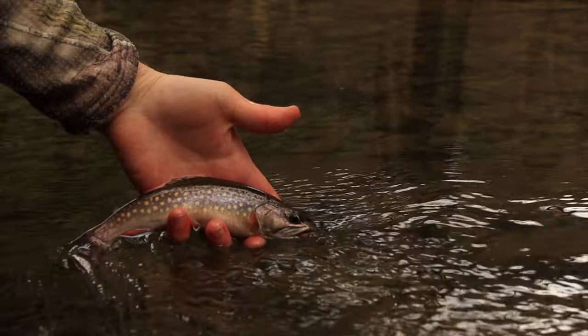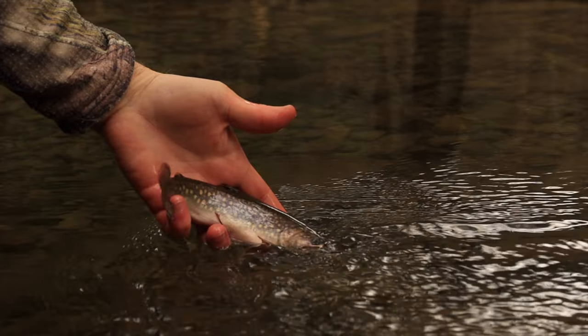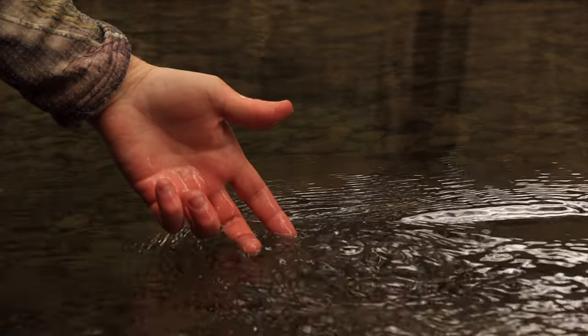I got out yesterday, it was much warmer, but didn't have much success. Got one nice brookie, but that was in about 4 or 5 hours of fishing. So changed watersheds, another small brook trout stream today, and hopefully we'll find some more active fish and bring you guys along as always, because I've been itching to make another video for you guys. So let's get to it and get fishing.